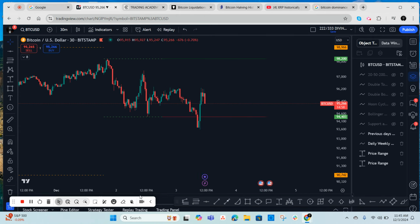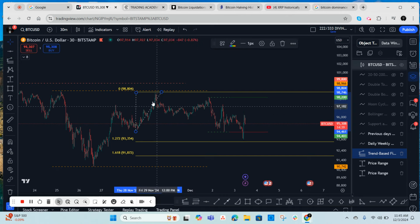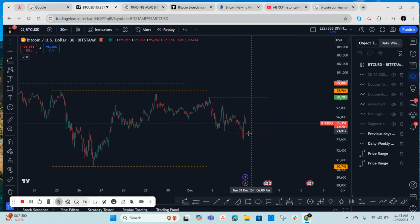We can make that some realized gains, and other people can get some second chances on some of these assets cooling off. What we can do is I measured from here to here. So the first target is 93,354 based off of this impulse down, and then the next one is 91,008. If we push down, we can see that these levels are hit. This would be pretty good. This will give some of your altcoins a little cooling period as well too.